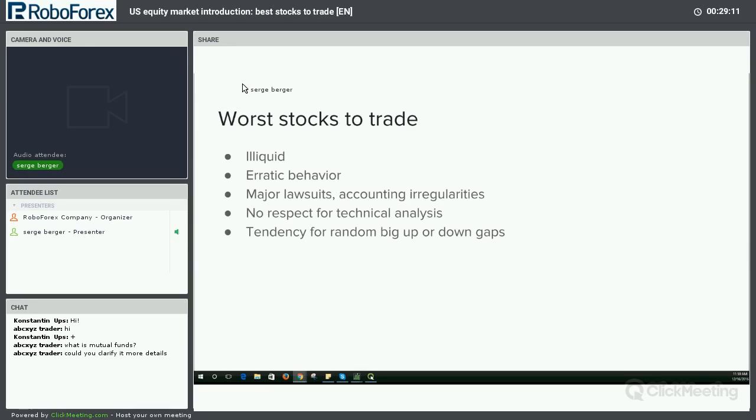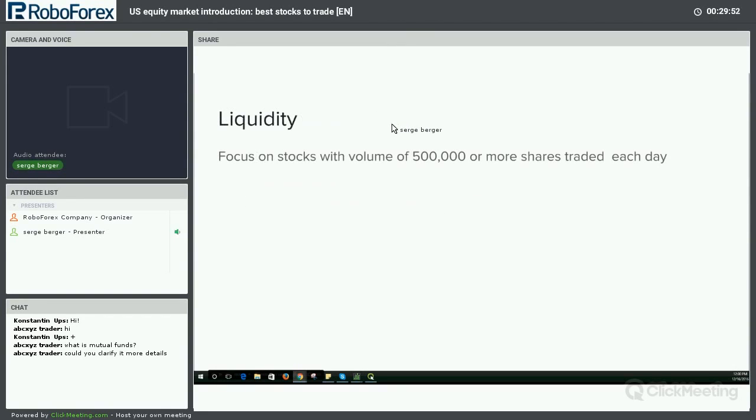So I would stay away from stocks that have this tendency to jump around too much, because again, the whole point is being able to have high probability trades that you can use, among other things, technical analysis on. And in order to use that type of analysis properly, you need to be able to trust the price action. So that's really important that we have an orderly news flow. All right. So let's talk a little bit more about liquidity just for a minute before we look at some charts, so I can show you what, in my opinion, a good stock to trade looks like.